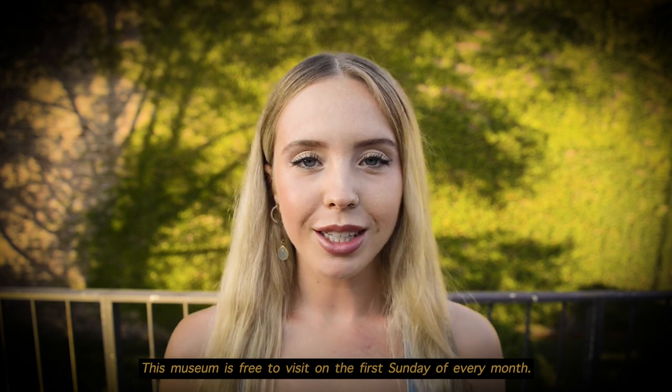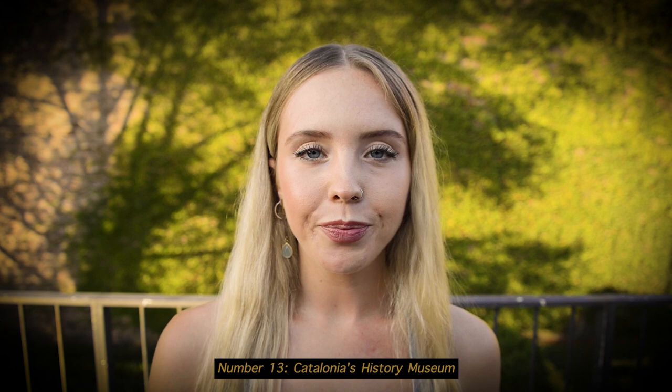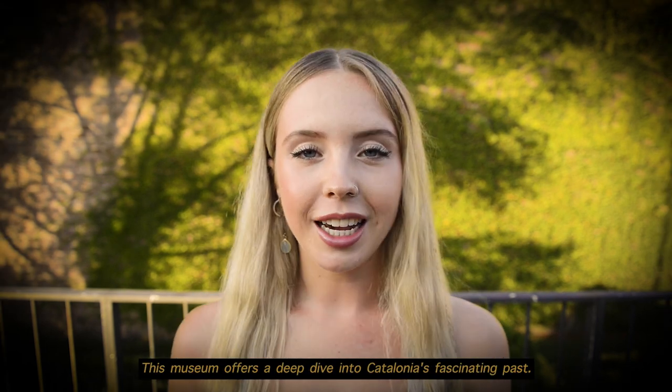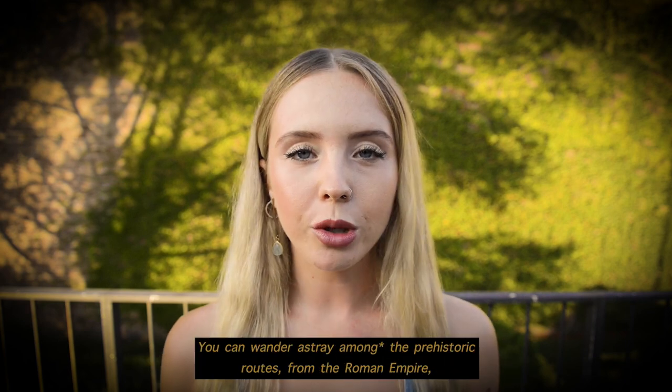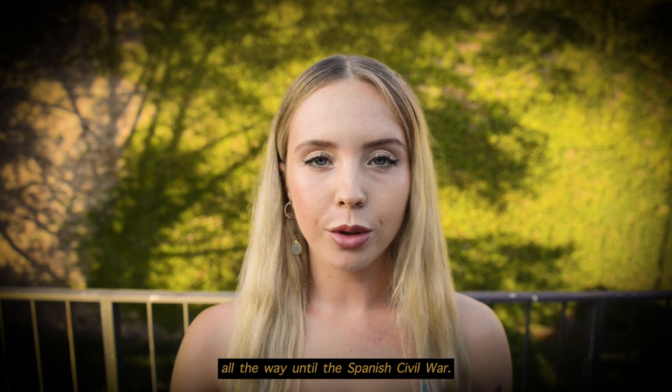This museum is free to visit on the first Sunday of every month. Number 13, Catalonia's History Museum. If you're a history enthusiast, this is another top find. This museum offers a deep dive into Catalonia's fascinating past. You can wander from the prehistoric roots, from the Roman Empire, all the way until the Spanish Civil War.